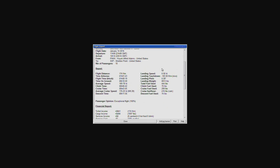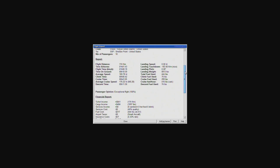Descent time, 12 minutes. Landing speed, nobody knows. Landing touchdown, coming down at 183.8 feet a minute. That's nice. Landing pitch of 0.28 degrees. Landing weight 8913. Total fuel use 444 pounds. Climb fuel use 70 pounds. Cruise fuel use 299, using about 416 an hour. Descent fuel use 74 pounds. 100% in their opinion.